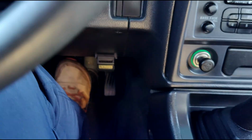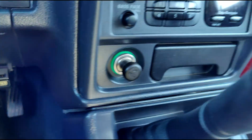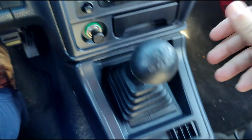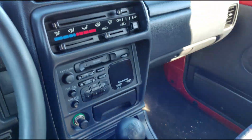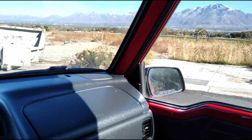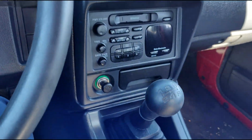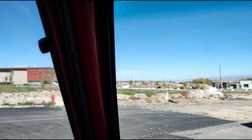It has some aftermarket alarm system that's mercifully not working. But everything else is clean, original, stock. Radio works. Just a nice, clean, original Tracker. My plans for it, as I mentioned before: first things first, change the tires, and then I'm just going to drive it. I like how these drive stock. I love the visibility, the view out.